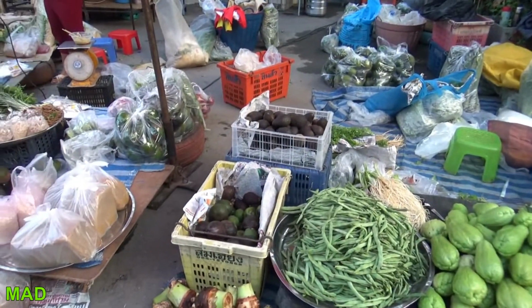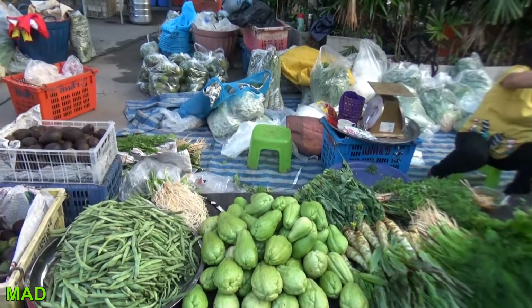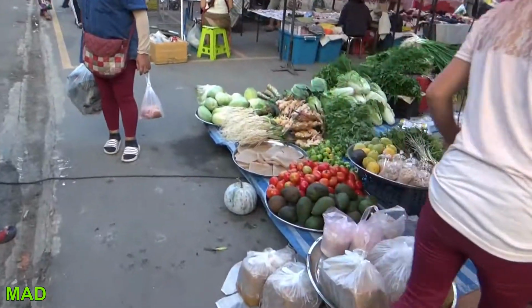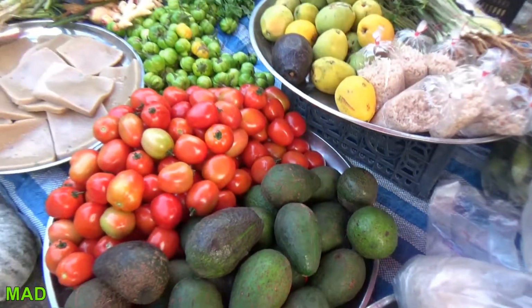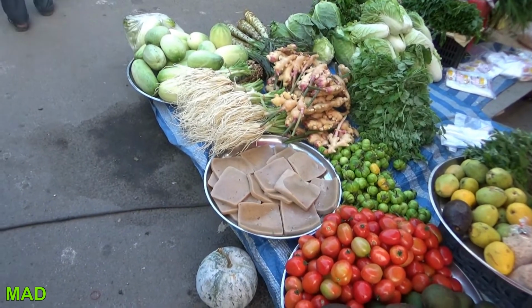There's avocados. Avocado, yeah? Big avocado, yeah? Big, yeah? Look at the size of these. Yeah, I know. They're just trying to sell them. She ain't gonna talk to me.